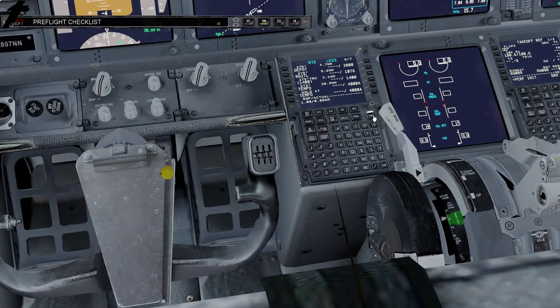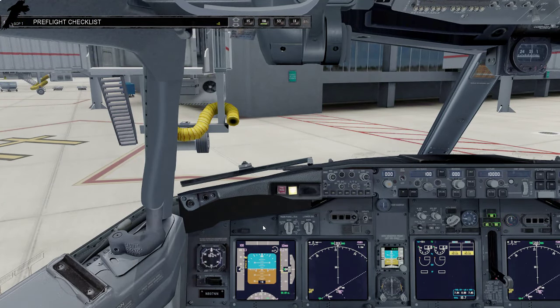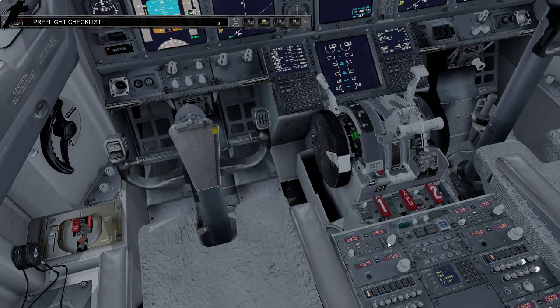We're going to need to go though to ATC and get our clearance so that we can run our pre-flight checklist here real quick. So let's enter that frequency 3517. And let's go talk to center.